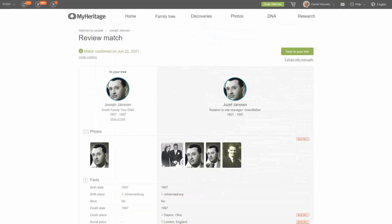Okay, so now I have clicked save. As you can see, the picture is there, the birth and death information is there. I didn't copy everything, as you can see, and I can always come here and use the Save to Tree button, and this will again copy everything that is new or improved, or extract manually, pick and choose what I like.